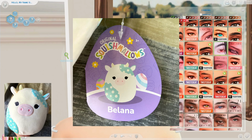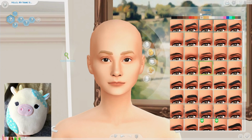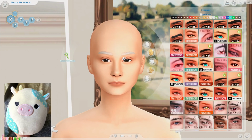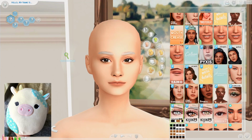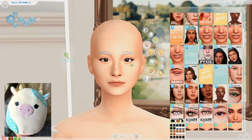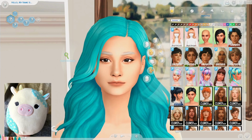Balana's tag says, "The creative cow loves to paint and has dreams of going to art school. She paints furniture and woodwork designed by her brother Ronnie. After school, she wants to open a gallery to share their future." So cute. This was actually my second Squishmallow.